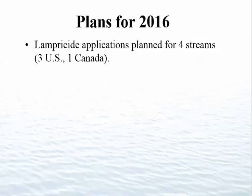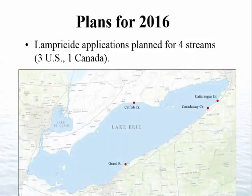A little bit on our tentative plans for 2016. We've got 4 streams scheduled for treatment, 3 of which are in the US and 1 in Canada. Here's another spatial distribution of these red dots and treatments. Some of you folks might notice that Canada Way is on here again. From what I understand, there's a tributary that requires retreatment on that system, so that's why it's scheduled again in 2016.